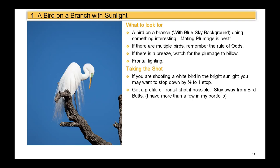So let's look for a bird on the branch, right? One of the things that's important when you're taking these shots is to take a look at the birds on the branch, see if you can get a nice blue background. And I'll show you what we're going to do with that in a minute. But if there's breeze and mating plumage, try to get that out there. If there are multiple birds, remember the rule of odds, because the rule of odds and the rule of thirds come into play as you're doing these things. From a rule of odds, you want to get an odd number of subjects, right? Ones and threes are much more pleasing to the eye than twos and fours. So take a look at that.